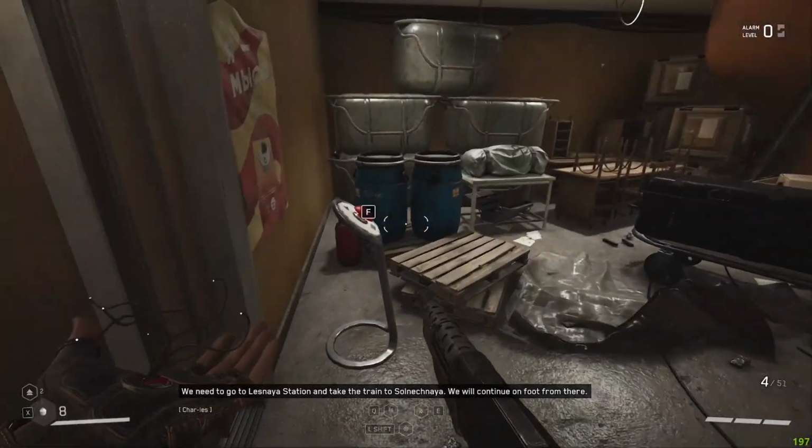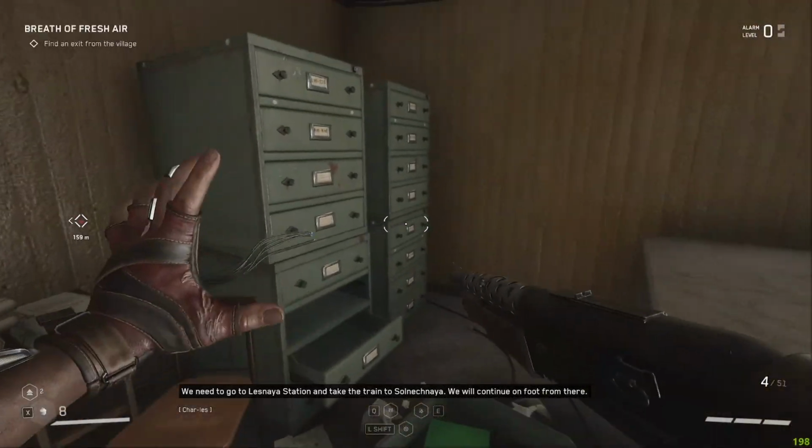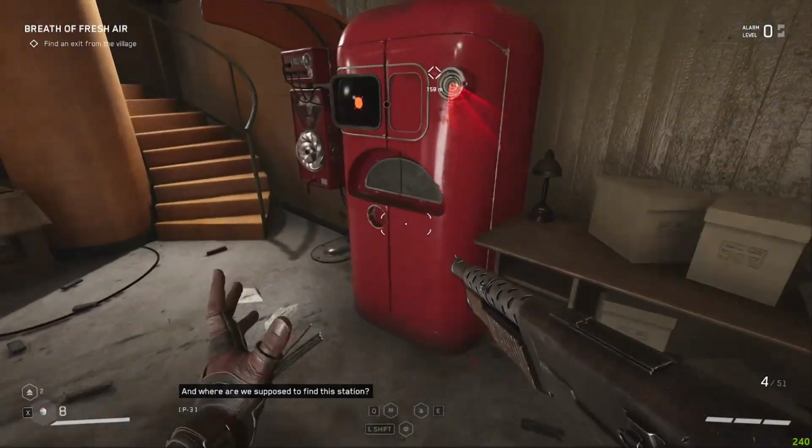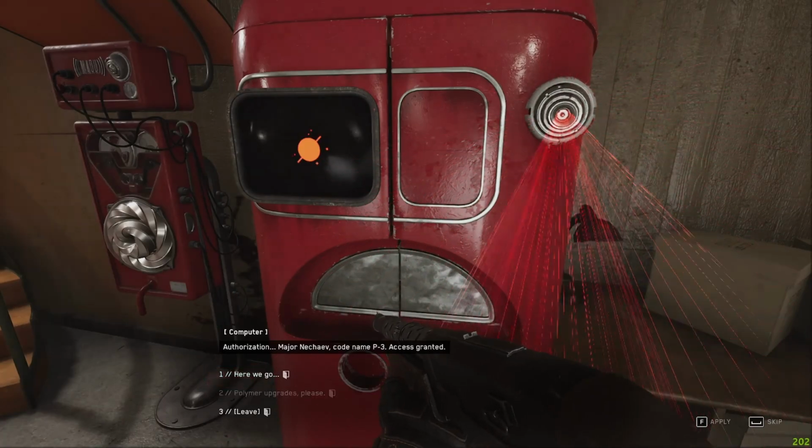We need to go to Lesnaya Station, and take the train to Solnitsnaya. We will continue on foot from there. And where are we supposed to find this station? It's authorization. Major Nichayev, codename.